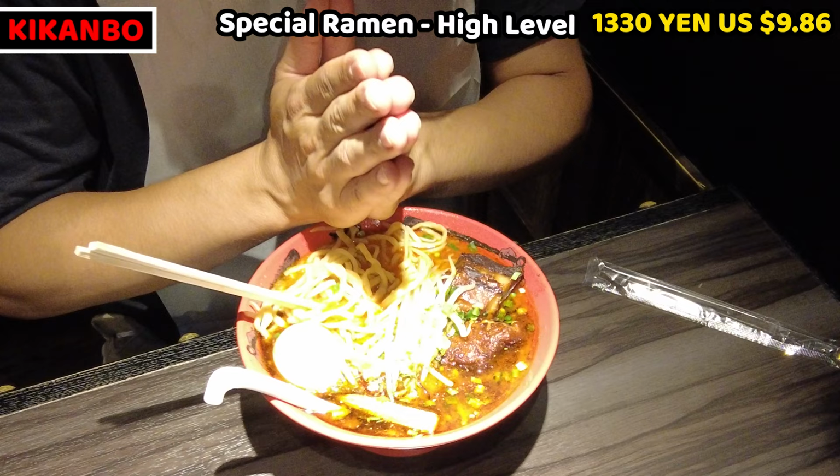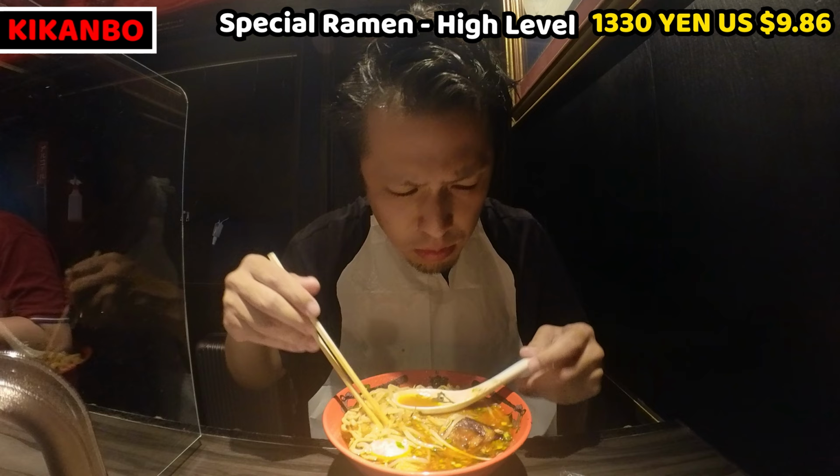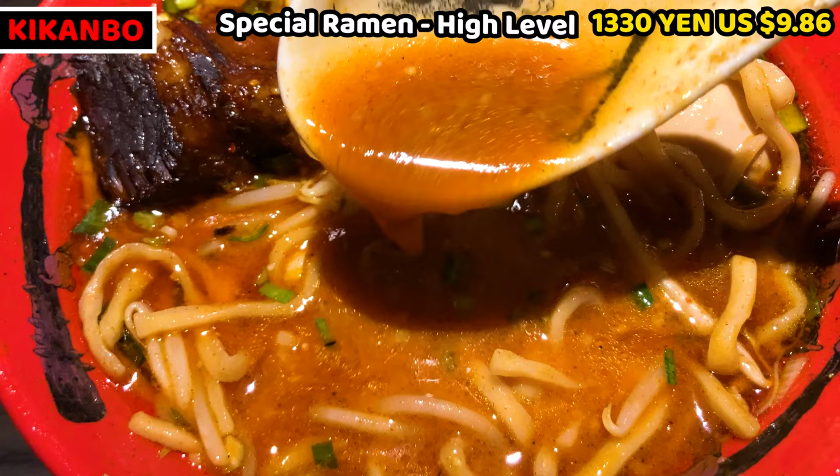Itadakimasu. I'll have soup. It seems nothing different. It smells so nice of spices. It's spicier than I thought. Its spiciness attacks my throat. If I let my guard down, I'll choke on soup. Let's see the comparison. Two levels.